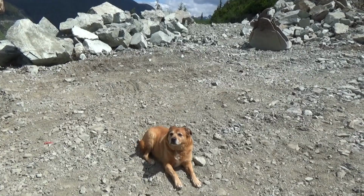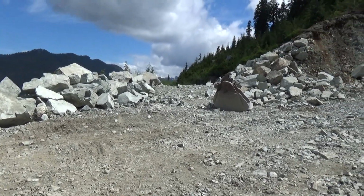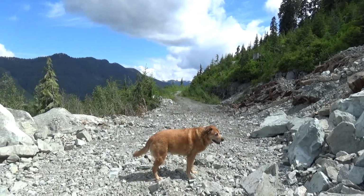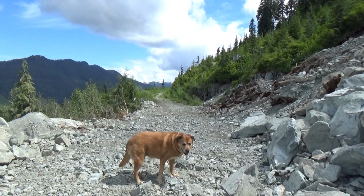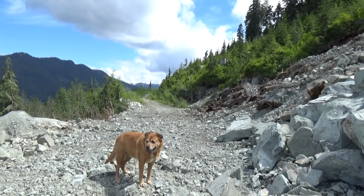Got a long walk ahead of us. Just over that mound. And this would be the old logging road that leads us to some spectacular scenery on the other end. So we'll head down there and look at it.